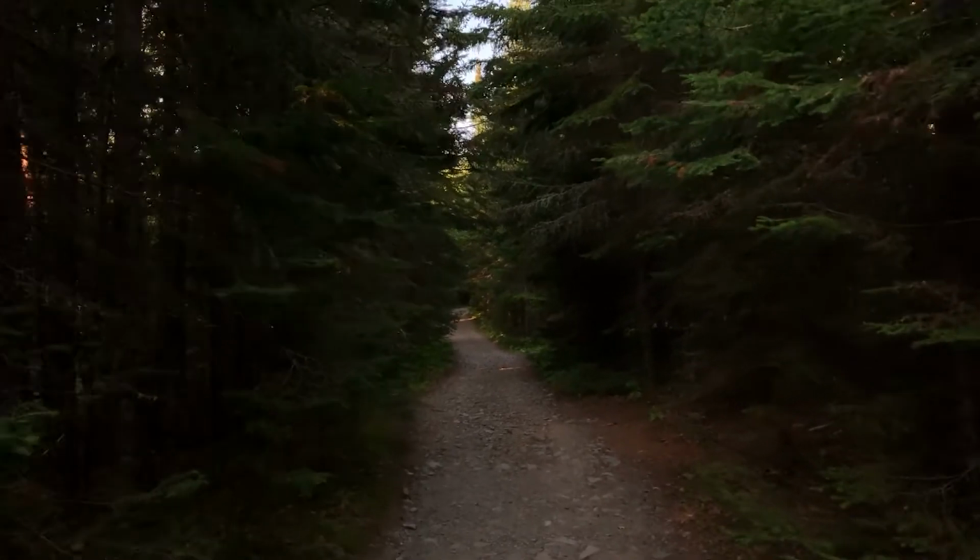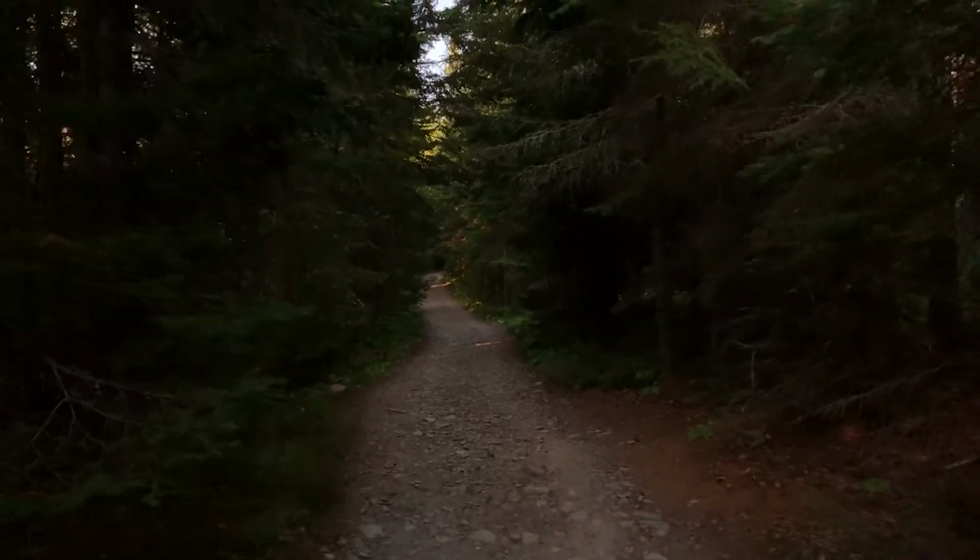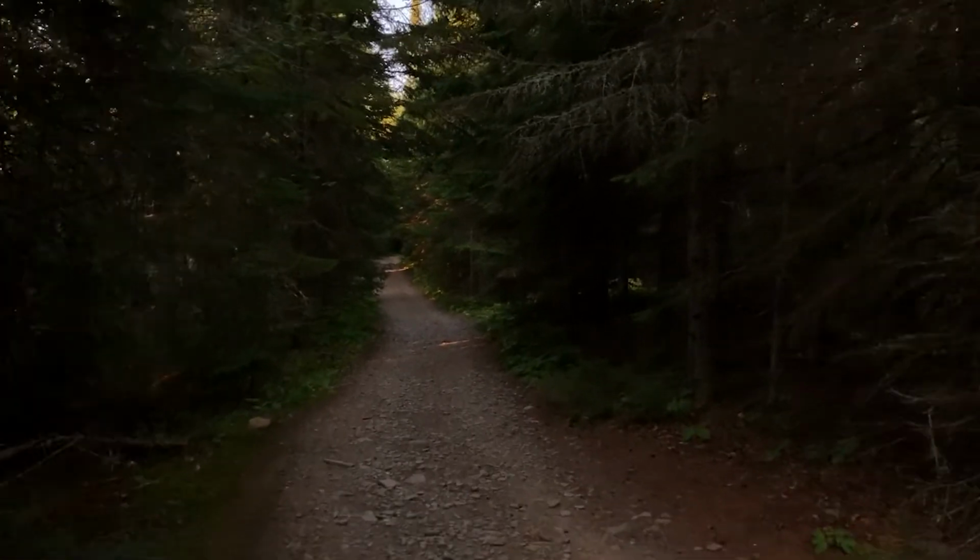But getting on with the video. Hiking amongst the trees with the wind gently brushing through them put me in a calm yet focused headspace. Focused to the point where I lost track of time and I didn't even realize that I already arrived at T Harbor.